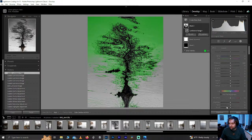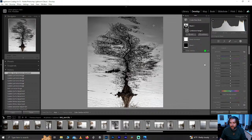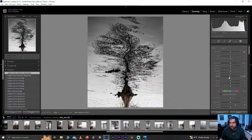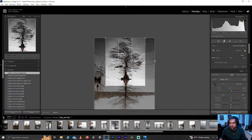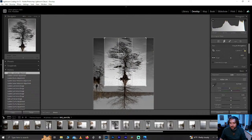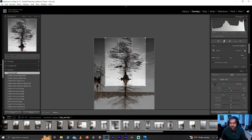Just so that I can denoise it. Not to that degree. I can darken it down a little bit. Yeah, there's something cool about that. There's something really pretty about this photo. Extend my crop a little bit out that way. I want it centered, but I want a little more space.